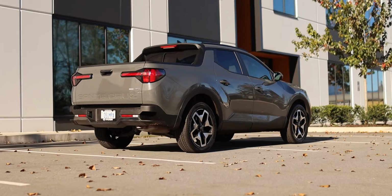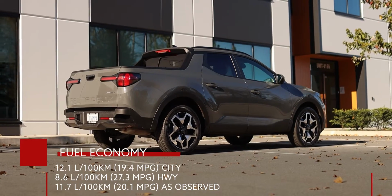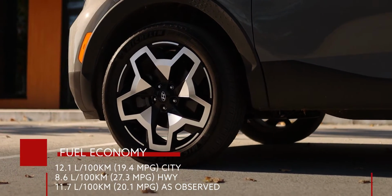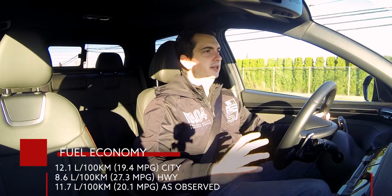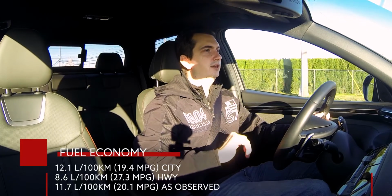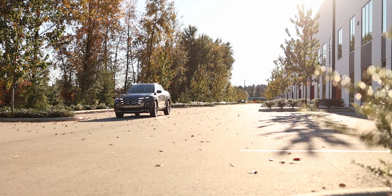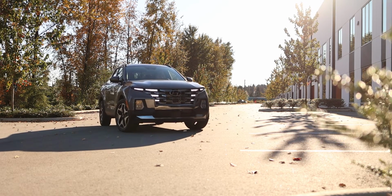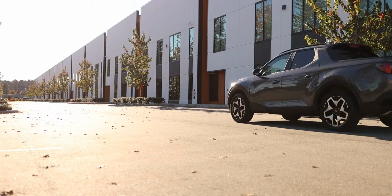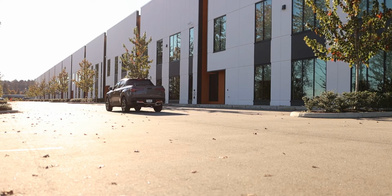As for fuel economy, with this 2.5 turbo and the all-wheel drive system, the Hyundai Santa Cruz is rated for 12.1 liters per 100 kilometers in the city and 8.6 liters per 100 kilometers on the highway. The highway fuel economy, I can completely believe. It's very easy to reach that. City fuel economy, though, is a little bit more difficult. I've noticed on trips where I stick mainly to the city, I'm actually averaging closer to about 13, maybe 13 and a half liters per 100 kilometers. However, I have also been driving quite a bit on highways, and currently I am averaging a combined cycle of 11.7 liters per 100 kilometers.